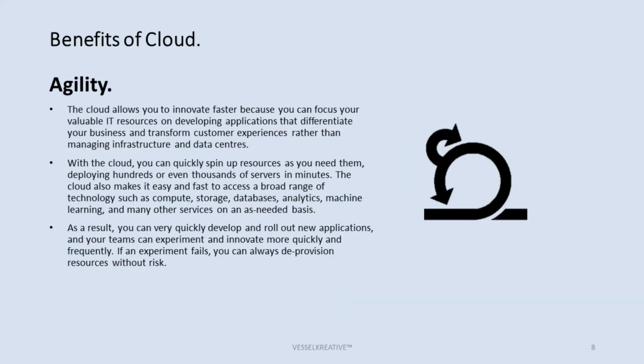Benefits of cloud. Agility. The cloud allows you to innovate faster because you can focus your valuable IT resources on developing applications that differentiate your business and transform customer experiences rather than managing infrastructure and data centers. With the cloud, you can quickly spin up resources as you need them, deploying hundreds or even thousands of servers in minutes. The cloud also makes it easy and fast to access a broad range of technology, such as compute, storage, databases, analytics, machine learning, and many other services on an as-needed basis.